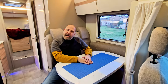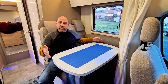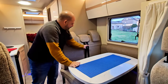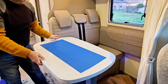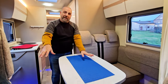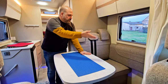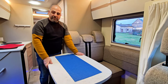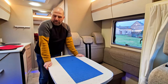And finally, here I am at the dinette, which can actually seat up to six individuals. Beautiful corner with two seat belts. Look at this. This table can turn and rotate to whatever shape or rotation you like, and you can add more seating around and accommodate friends and family for game nights or dinner or anything like that.